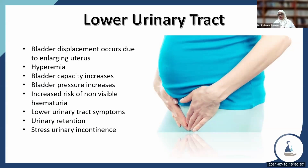And there are other lower urinary tract symptoms, like the patient going to the toilet more frequently, passing small amounts of urine, and feeling that even after they are finished with urination, there is still some heaviness. So they feel there is incomplete bladder emptying, but they are unable to pass urine. Sometimes they are unable to pass urine and there is urinary retention because of the gravid, or pregnant, uterus. And sometimes because of the pressure or the weight of the pregnancy, there is a little leakage of urine while coughing, while sneezing, or while standing from a sitting position.